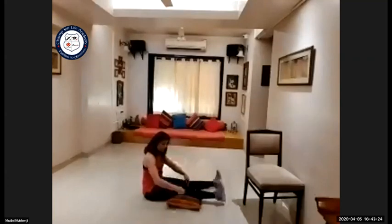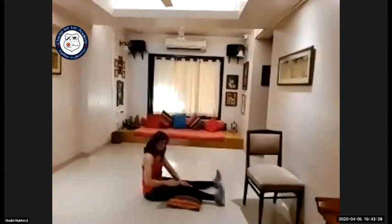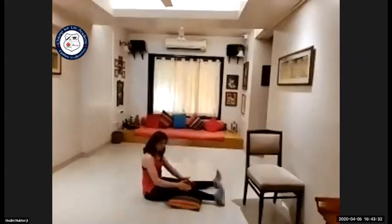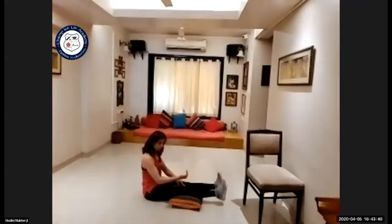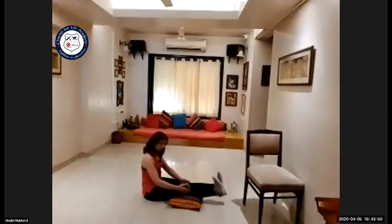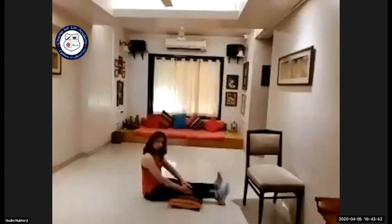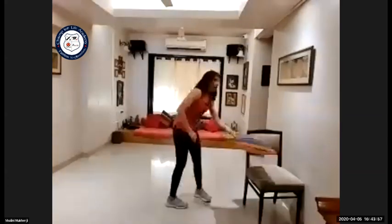Yes, ma'am. Now, you can roll a towel, or you can keep your leg on a cushion, with the cushion under your knee. Now you have rested your back. All I want you to do is lock your knees down, get your toes towards you and relax. Press that knee down, get that toe towards you and relax. So this will actually ease out your hamstrings and calf, which are tight. 90% of the time, we have the muscles around the knee which are tight.